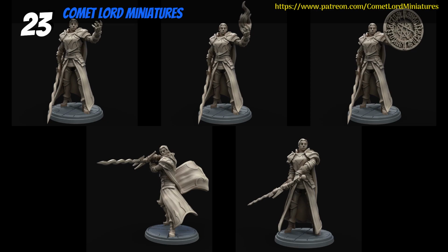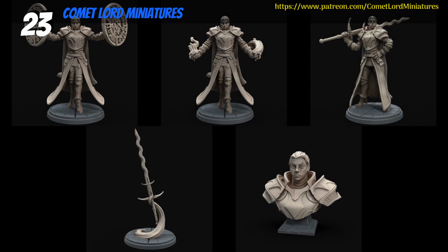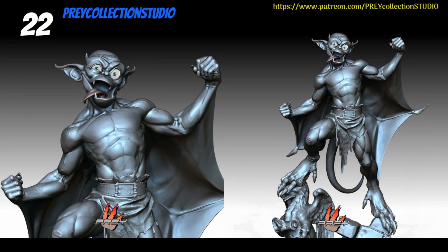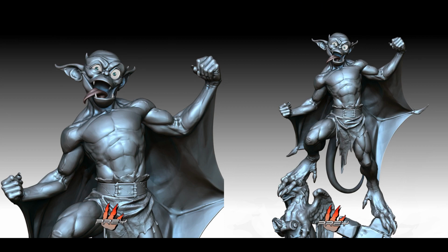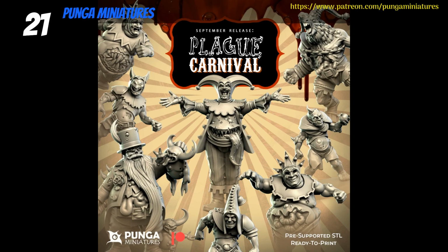An elite knight serving the Lords of the Nine Hells. This is Kaif, the Illrigger, by Comet Lord Miniatures. The first of Prey Collection Studios' September trio is another Gargoyle, this time Lexington. Punga Miniatures has a Plague Carnival coming up next month.